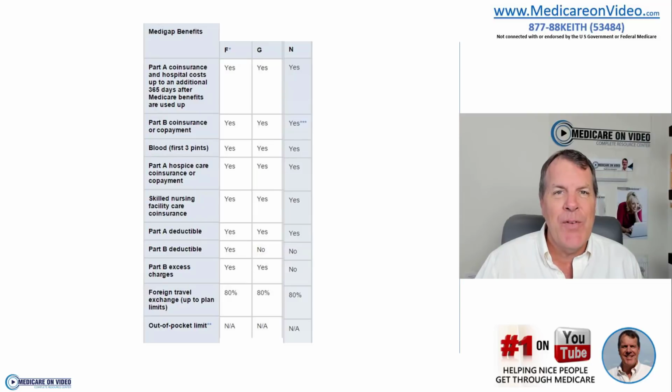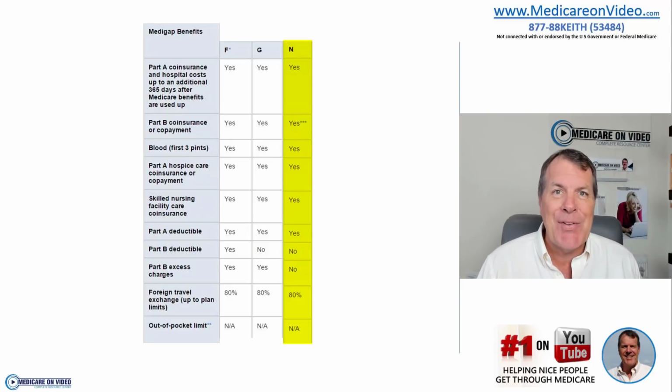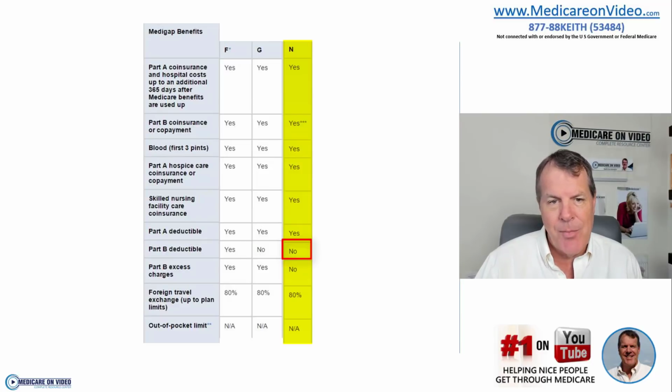So Plan G is a terrific option if, and again, in different parts of the country, it depends on the premium, on how much it is versus, for instance, N. So your other choice here is Plan N. N kind of wiggles its way in here as a pretty good option, and actually can be a really good option. Just depends on the cost and how you understand it. And when you look down the benefits for N, everything is yes, yes, yes, just like G. There is a no by the Part B deductible, just like G, so it does not cover the $185 annual deductible. No big deal. It also has a no next to Part B excess charges.